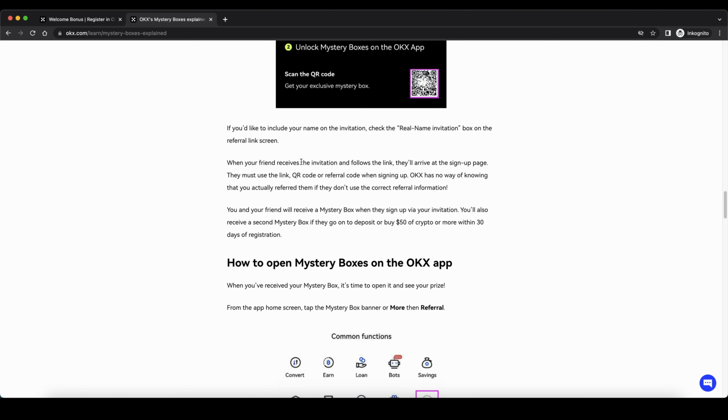You will get the first one directly after your sign up, and the second one if you deposit at least $50 worth of crypto within the first 30 days after registration. You will get another mystery box. I can also show you, you can easily open them in your app or in the browser, whatever you want.